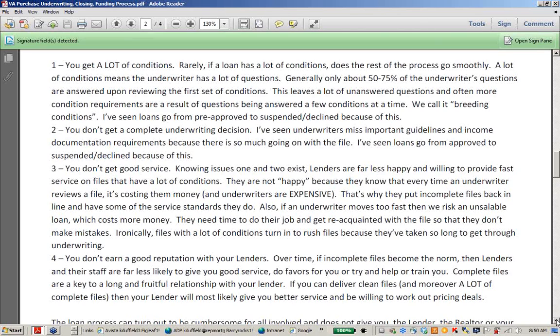You also don't get a complete underwriting decision. I've seen underwriters miss important guidelines and income documentation requirements because there is so much going on with the file. I've seen loans go from approved to suspended and declined because of this. When an underwriter has a huge question on income, a huge question on the source of assets, maybe we're dealing with a unique property, we can get some very hard loans in there. And if their attention is being drawn in a lot of different directions, they're human just like us, and they will miss big items, and it will have an impact on you.